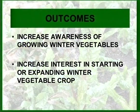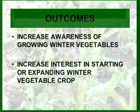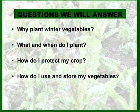If you have thought about planting winter vegetables, but don't feel that you have the time, the capacity, or the knowledge, we hope that as a result of this presentation, you will not only gain an understanding of what it takes to grow winter vegetables, but also think about starting or expanding your own winter vegetable crop. Our presentation is designed to answer the following questions. Why plant winter vegetables? What and when do I plant?